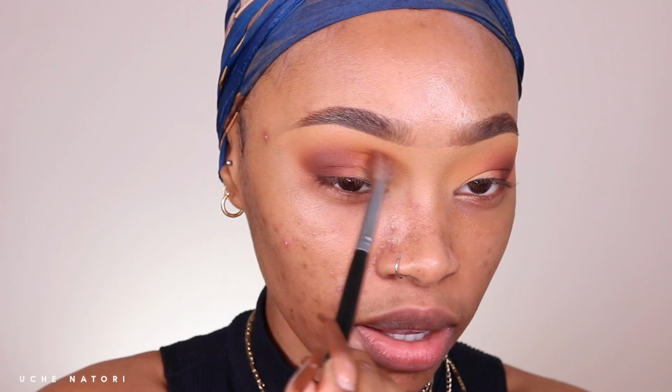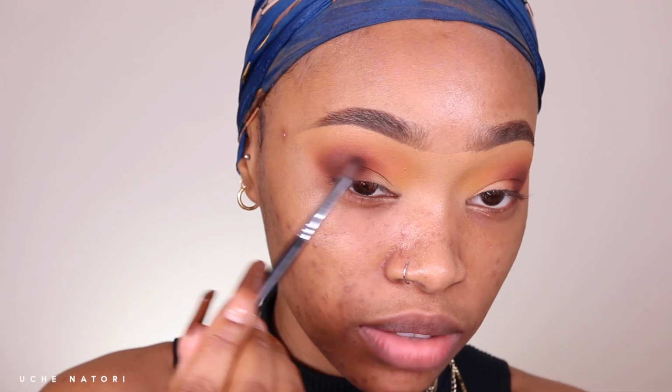And with this, it's a lot of blending between stages, blending after stages, going in with the last brush, going in with the last colour, making sure everything is seamless. It's a lot of that, but that comes with practice, because even I haven't done a look like this in a minute and I feel like I'm out of practice. Hopefully that gives you some sort of comfort.